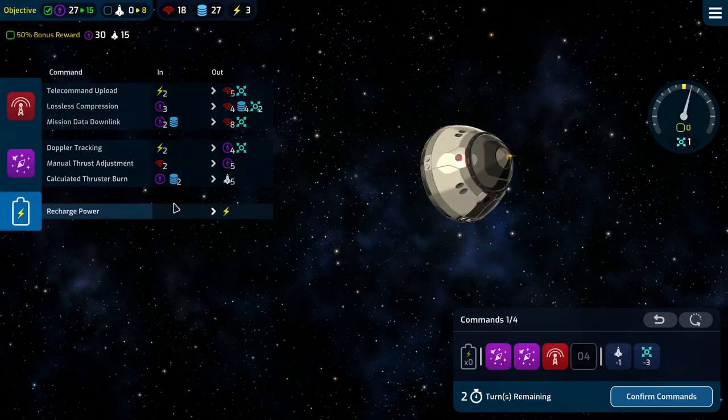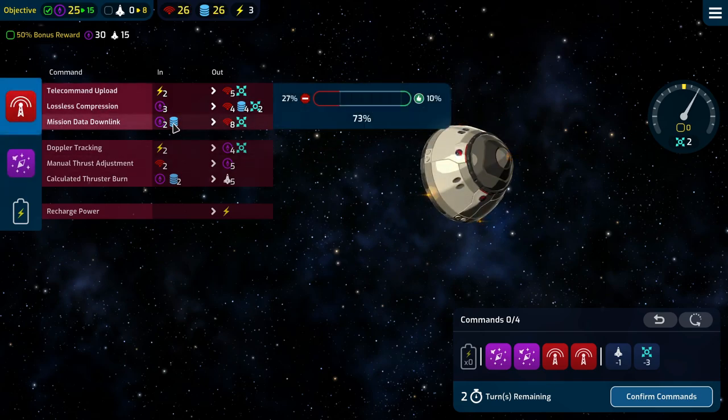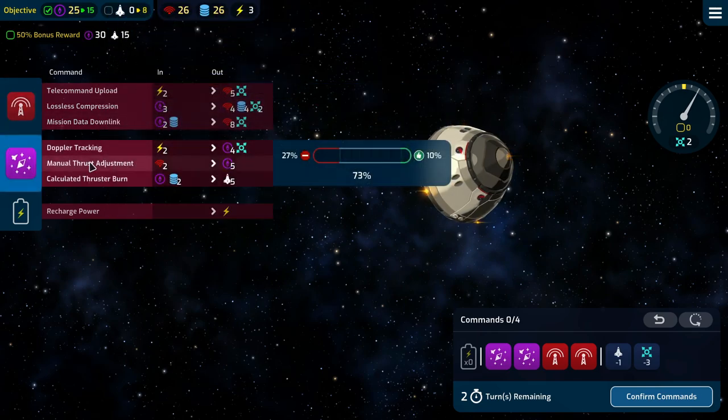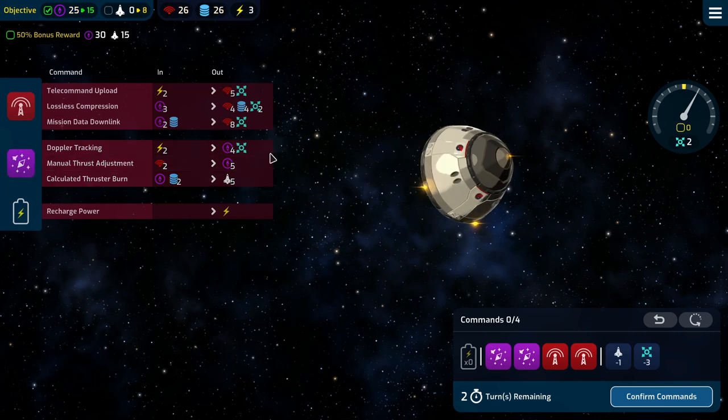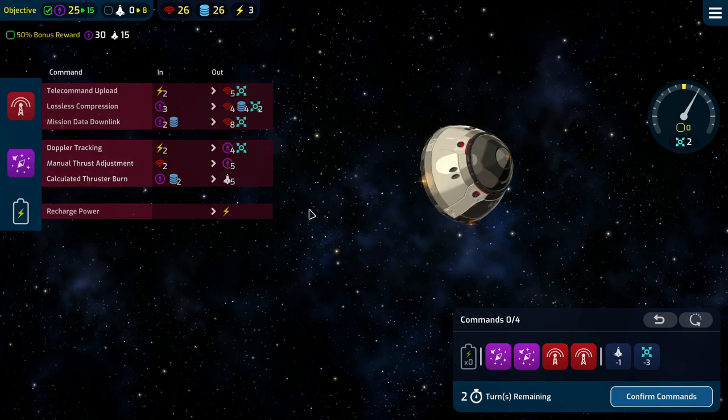That won't work. If we do this instead... That will work, because then we just need to hit the manual thrust adjustment once. And... no, it won't work. It won't work.